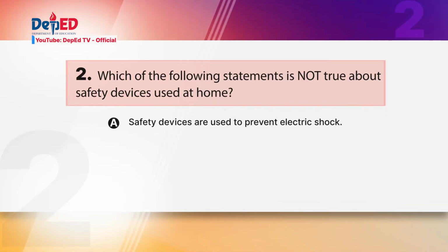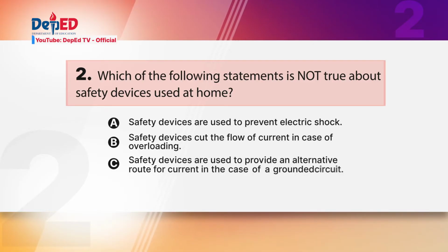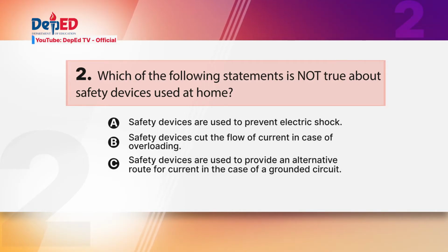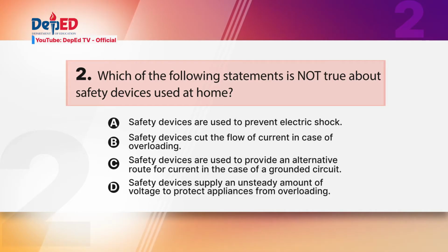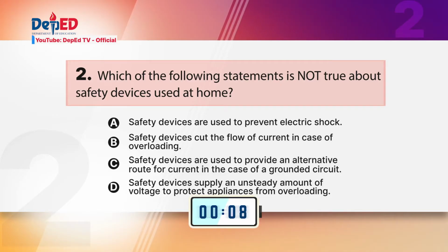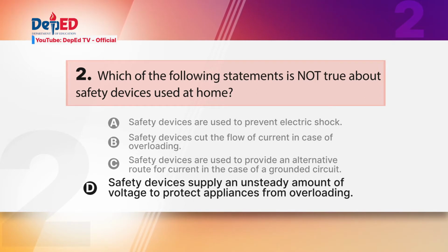Which of the following statements is not true about safety devices used at home? A. Safety devices are used to prevent electric shock. B. Safety devices cut the flow of current in case of overloading. C. Safety devices are used to provide an alternative route for current in the case of a grounded circuit. Or D. Safety devices supply an unsteady amount of voltage to protect appliances from overloading. Awesome! The correct answer is D. Safety devices supply unsteady amount of voltage to protect appliances from overloading.